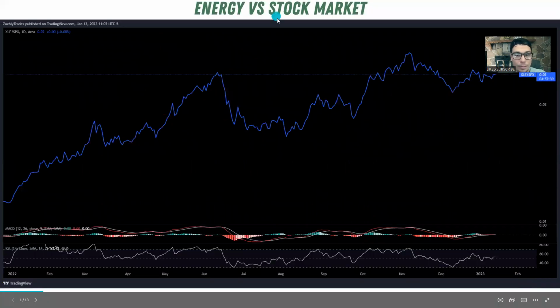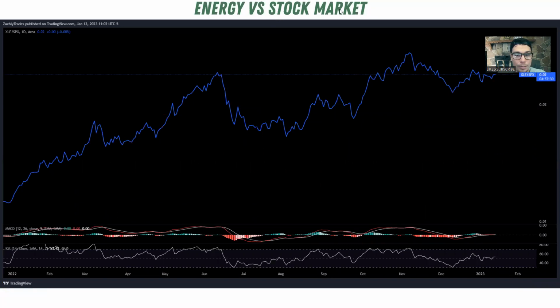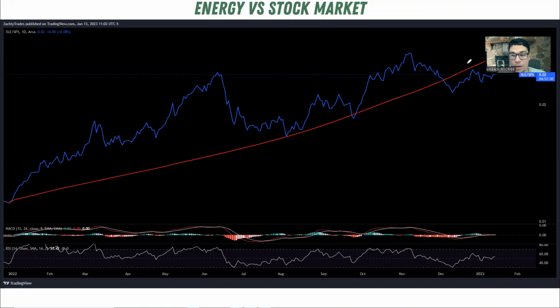There's been a big bull market in energy itself. So what we're looking at right here is XLE versus SPX. This is energy versus the stock market. And the beginning of all these charts is going to be the end of December 2021 and January 2022. So we can see from January to January, energy has vastly outperformed the stock market.